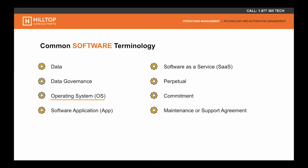Operating system, OS. An operating system is the software that acts as an interface between the computer hardware and the user. Some common examples of this are Mac OS and Windows 10, but mobile devices have their own OSs as well. iOS and Android are two examples of mobile operating systems.